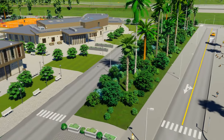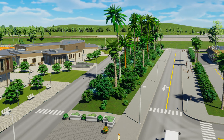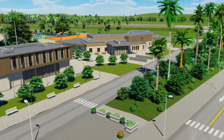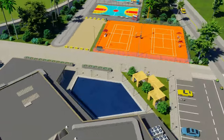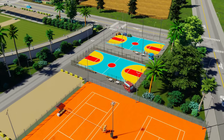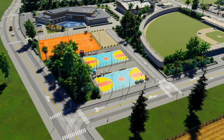I did another raised kind of tropical bed and gardens up through here just to give it a little bit of separation, maybe cut down on the noise a little bit from this busy road running through here right in front of our high school. And then of course we have our little sports complex in behind with our, looks like a pool here, some tennis courts and a couple basketball courts complete with their own little homeless encampment.